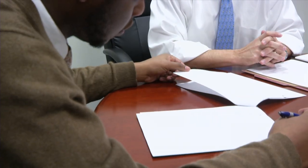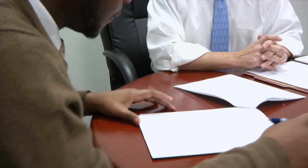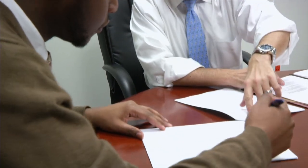Conduct basic fraud awareness training. Develop a formal fraud policy that's acknowledged and signed annually by each employee. This sets the tone for management as to all expectations on the conduct of employees.